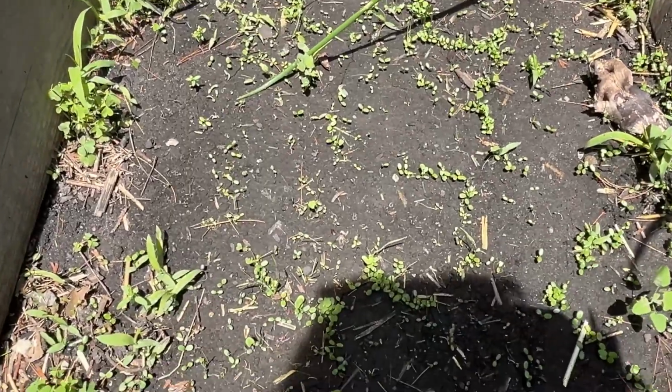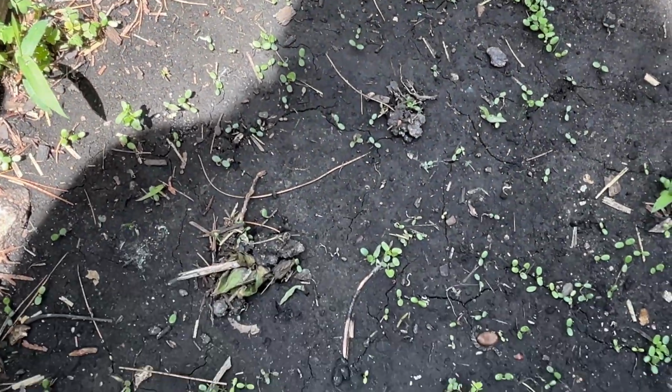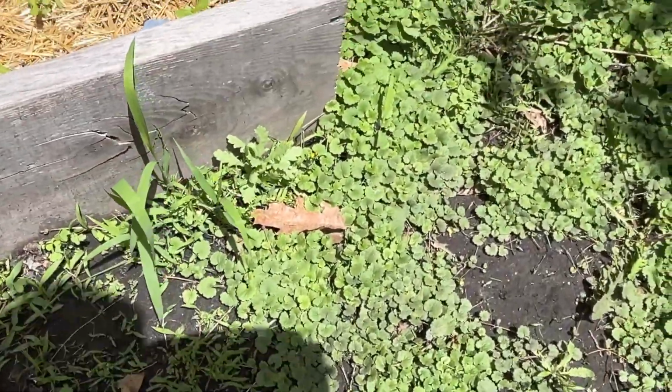This right here, all these little teeny tiny green dots, these are clover. My wife went through and put some clover seed down so that I could have clover walkways, not creeping Charlie walkways.